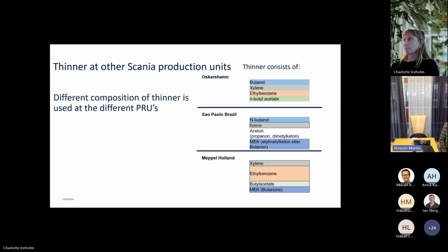And if we look at the other production units for Scania, we of course always use solvent-based paint here too. We have a production unit in Sao Paulo in Brazil, and we have a unit in Meppel in Holland, where we paint the polymer parts for the chassis. Here in Holland, we use a lot of solvent-borne paint.